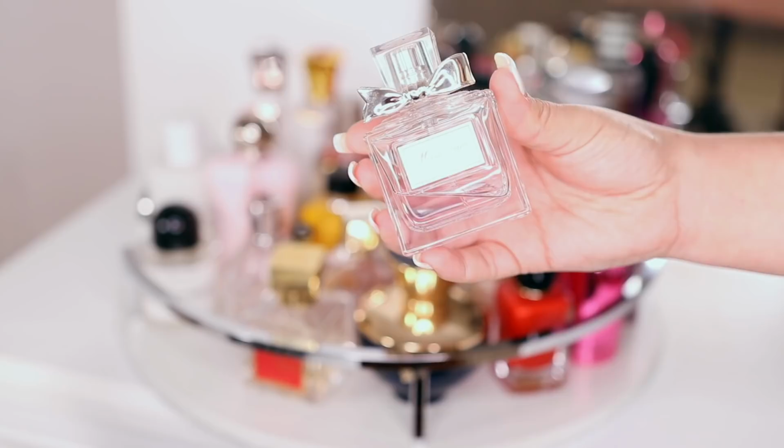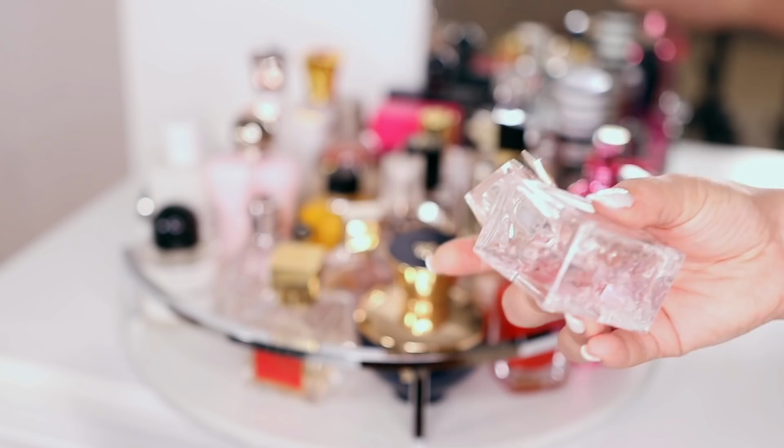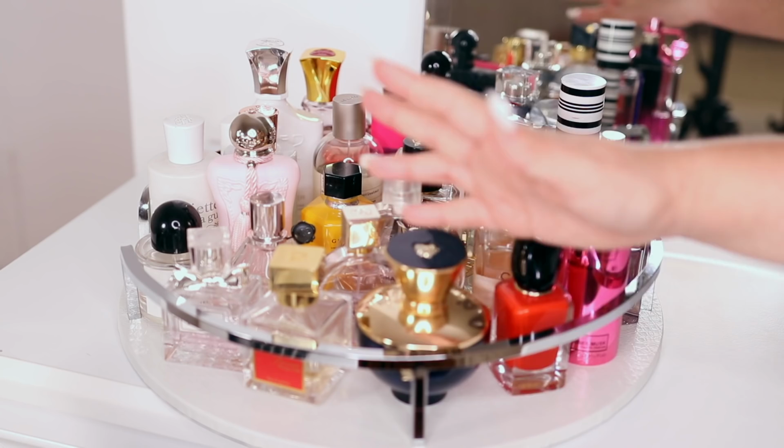So this little cutie is Miss Dior Blooming Bouquet. They have a couple of different Miss Dior's. This one was my favorite. It's a little bit more floral. I obviously have used a lot of it. This is one of those that I could just blindly wear, and I know it'll smell good, girly. This and the Chance ones, the Chanel ones, are just kind of like everyday, like the Gucci, Miss Dior, and the Chanel. You really can't go wrong.